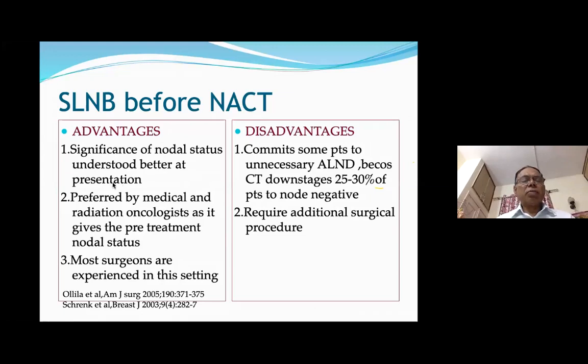So if you see, significant nodal status is understood better at presentation, because some of the nodes may become negative later on. So some people say do it before. Medical and radiation oncologists want it before treatment so that they can ascertain the type of chemotherapy and other radiation fields prior to chemotherapy. This is the advantage of pre. Disadvantage: some patients who, with positive nodes, should have ALND, when the nodes have disappeared completely, may only have 3 or 4 nodes removed and they may come back with a recurrence in the axilla later on.